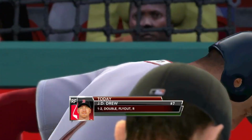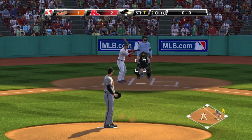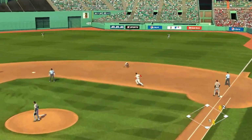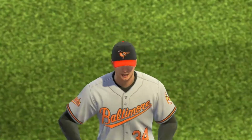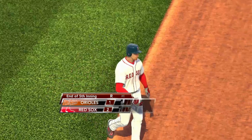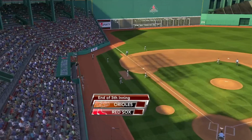And here's J.D. Drew. He's a veteran, 12 years under his belt. 2 outs and a man on first. And he starts Drew out. Now a swing and a shot toward second. He'll throw on to first, and that'll do it for this half inning. No runs and a base hit. They leave 1 man on at first. We've played 5 full. It'll be the leadoff man trying to get things going here.